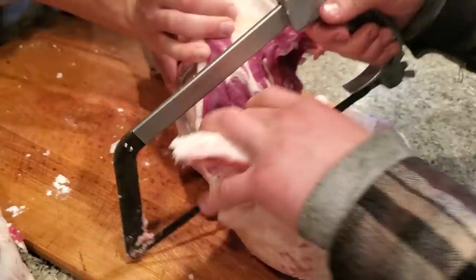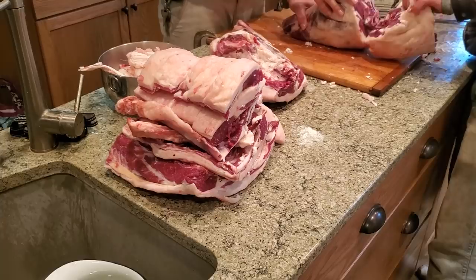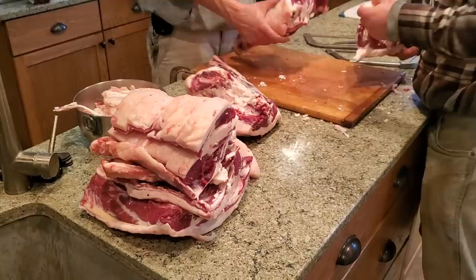Well, y'all have come a long ways in 30 minutes. It's crazy what you can learn. So our first one, it took us probably 35, 40 minutes to cut. This one we've been on maybe an hour. This one's going to take like 20 minutes. 20 minutes on the second wither.